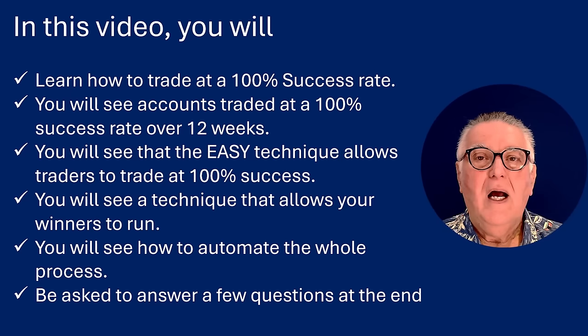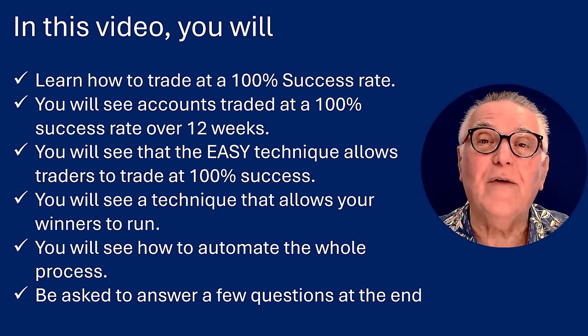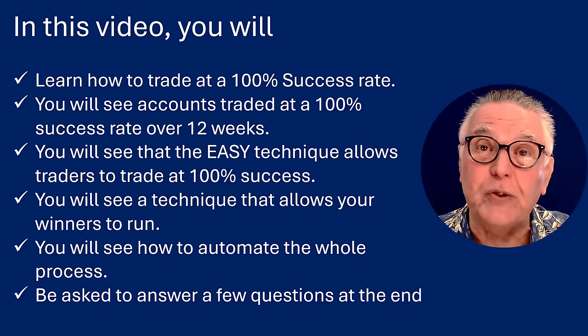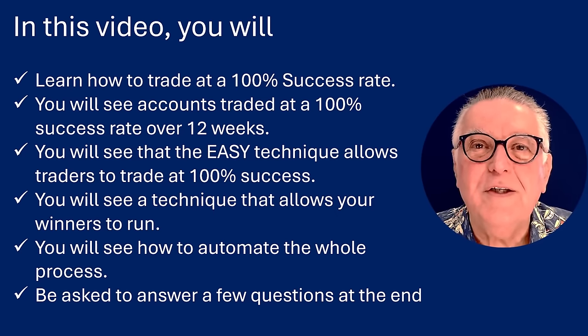All you need is patience. I'm also going to show you a way of letting your winners run, and that is what this trader has also done. And the greatest thing of it all, it is all totally automated. It is a trading robot. And then in the end, I'd like to ask you a few questions that I hope you'll answer truthfully.